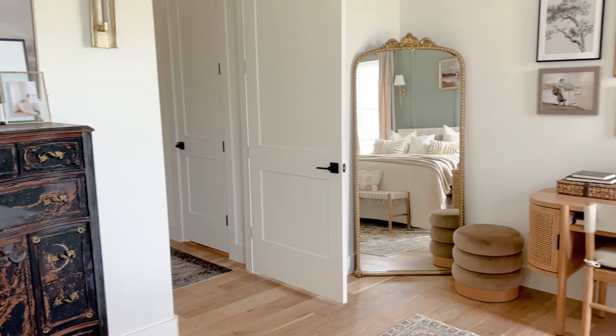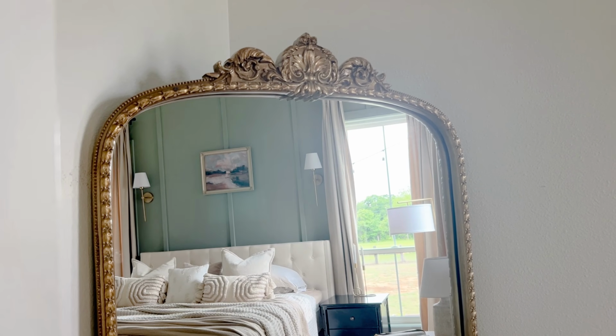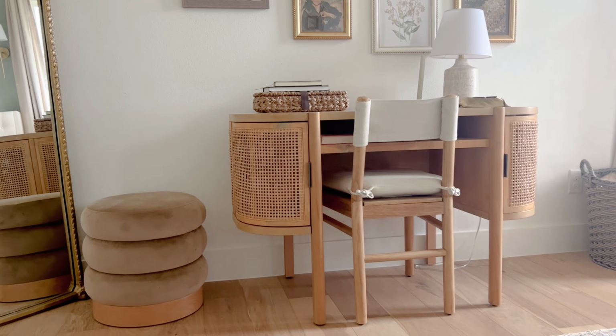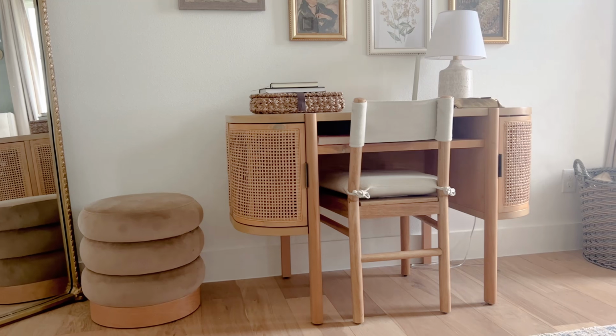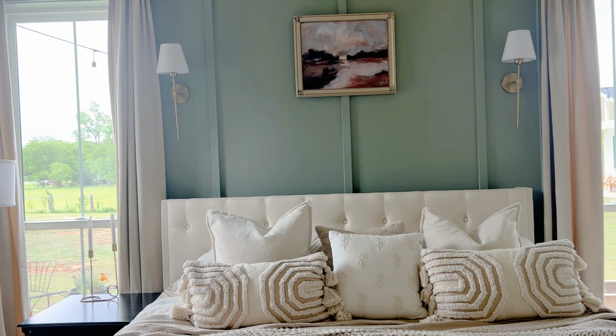And a beautiful big mirror in the corner, and a sweet little desk area, perfect for quiet time. It's just awesome. Tell me though, real quickly, about your window placement.